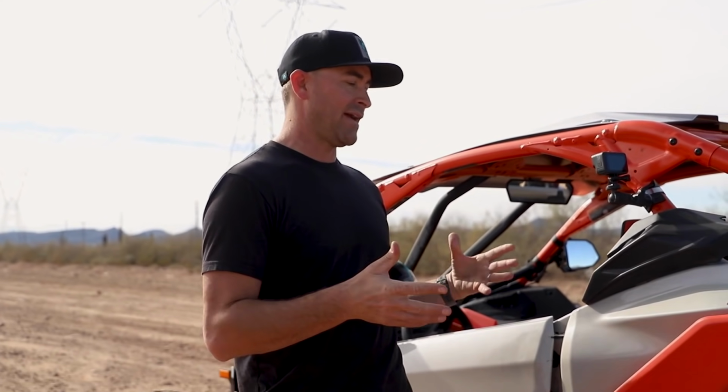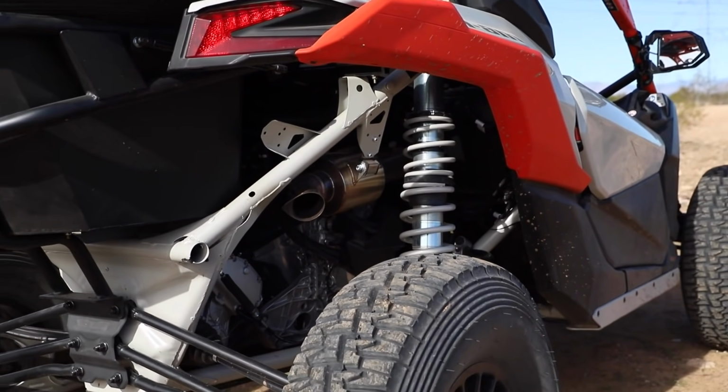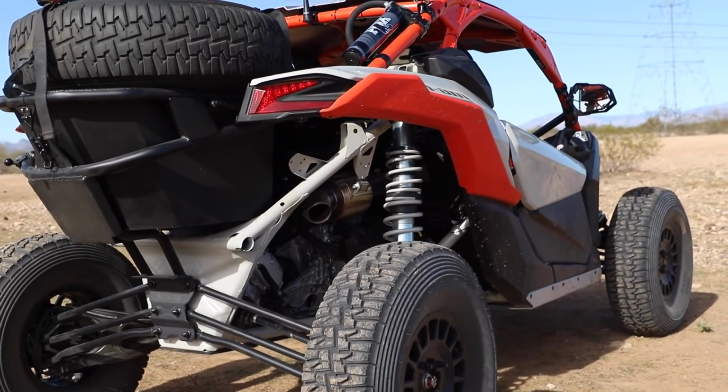It really is. Combine that with, of course, the wheelbase, these tires, which I know, trust, and love. A little bit taller 33-inch tire. It just is a great feeling machine.